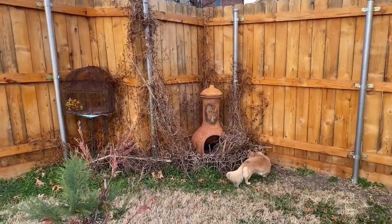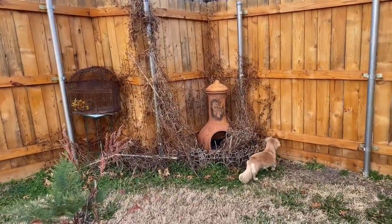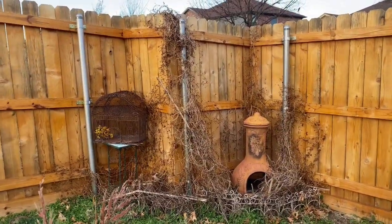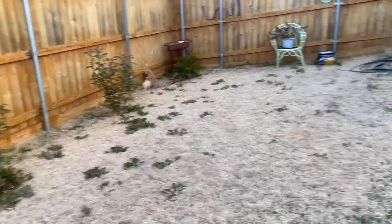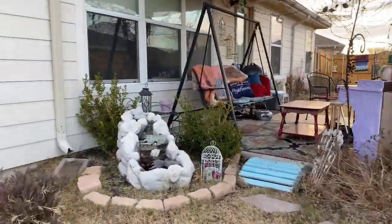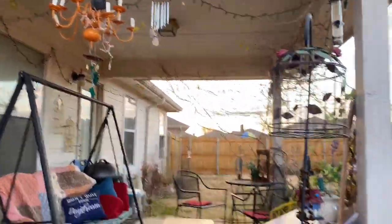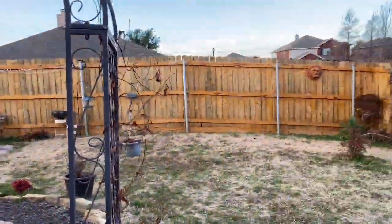But I want to have some kind of a plant in that old chimenea. It has a hole in it, so I couldn't use it as a fire pit anymore, but I'm going to put a plant of some kind in there. And then that ivy will come back, and I think that'll look really pretty as a backdrop. And let's see, I need to plug in my fountain later, get that going again. Gonna do a little bit more cleanup out here today if it warms up.